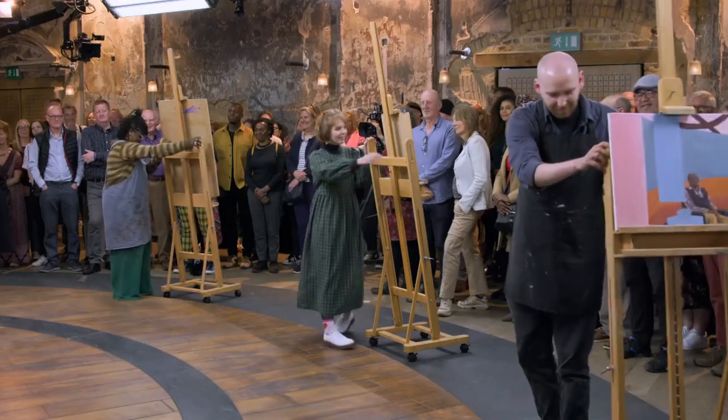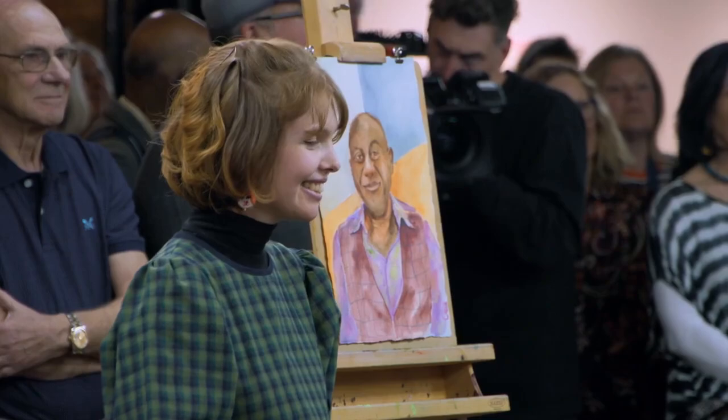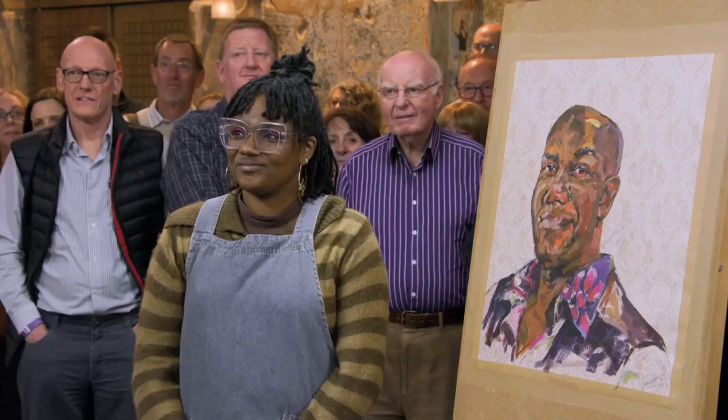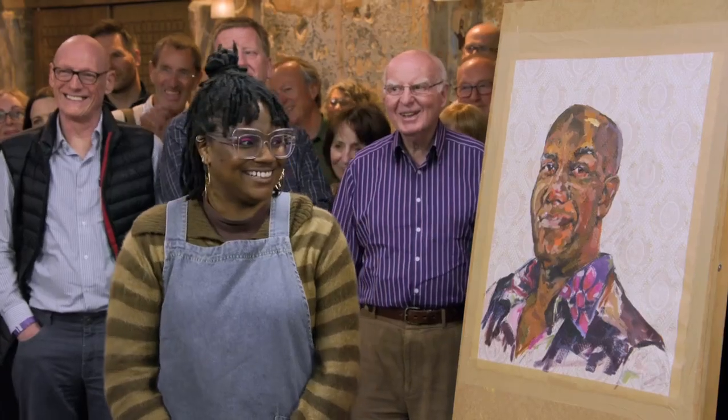Right, so, artists, please turn your easels. Ooh, where can I look? Wow, look at this. Let's go and have a closer look, shall we? The use of colour's beautiful. I know that expression in my face. I love the fact that you're smiling, but there's something else going on in those eyes. It's a bit of mysteriousness.